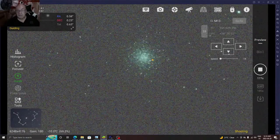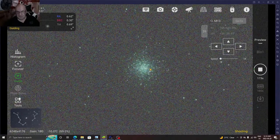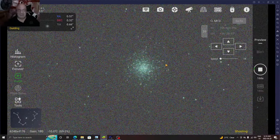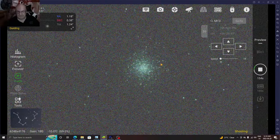So that's what it looks like. Again, this is just a very short exposure, 10 seconds. This object actually, even in fairly light polluted skies, is visible through binoculars or a small telescope. It's one of the Messier objects, M13, M standing for Messier.